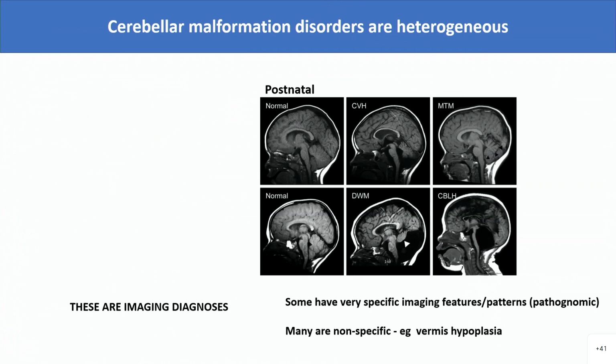Cerebellar malformation disorders are very heterogeneous, and they're actually pretty much under-recognized. Some have very specific imaging features, which are pathognomonic. So when you see a cluster of imaging features, you know that that's a specific disorder. But many of these malformations are nonspecific, such as cerebellar hypoplasia. Cerebellar malformation phenotypes or presentations are all imaging diagnoses. They don't tell you anything about outcome.